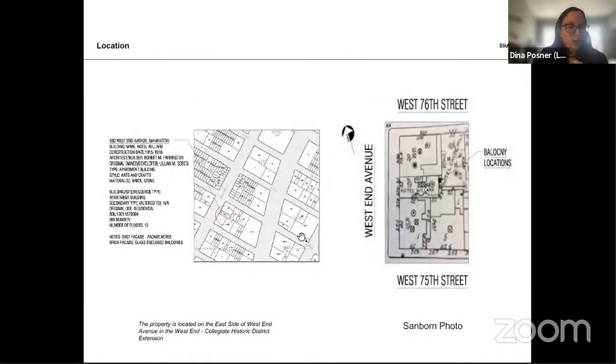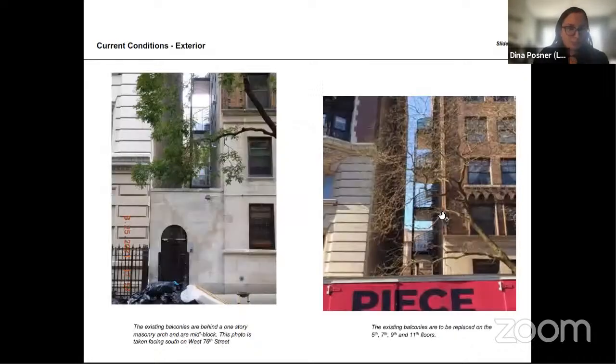These maps show the location of the building between West 75th Street and West 76th Street. And the greenhouses are only visible through the alleyway that is around the corner to the north of the building here. And it is located past the rear facade of the neighboring corner building, which is 336 West End Avenue here. You can see the balcony locations noted there. These show additional views through the service alley.